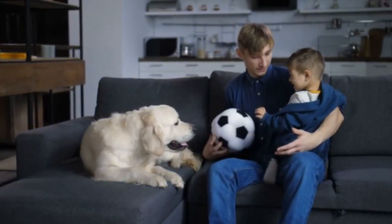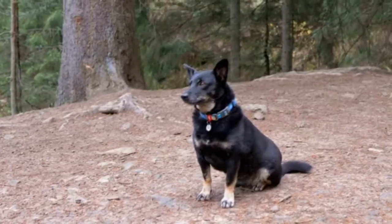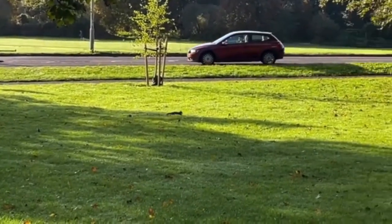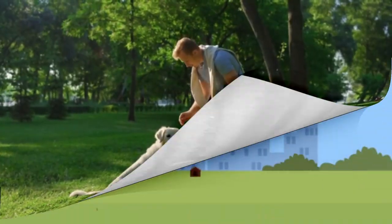Dogs are exceptionally good at detecting motion. The evolution of dogs as hunters has equipped them with a keen ability to notice even slight movements. So, if a squirrel darts across your lawn, your dog will likely notice it before you do.